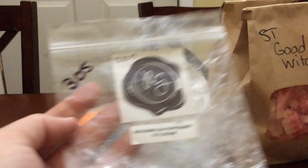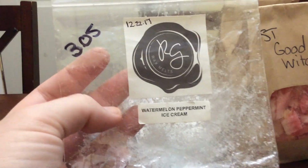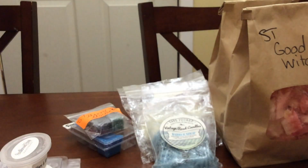And the last one from the summer box is Watermelon Peppermint Ice Cream from Rose Girls. This is one I would buy in bulk. I would get a loaf. I would get a half pie. I would get whatever I needed to. It was absolutely amazing.